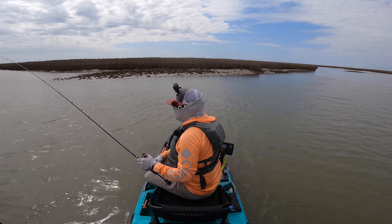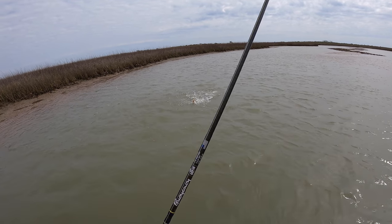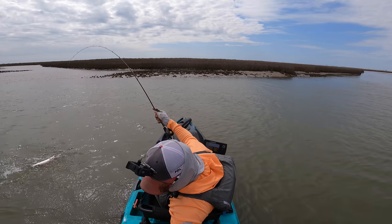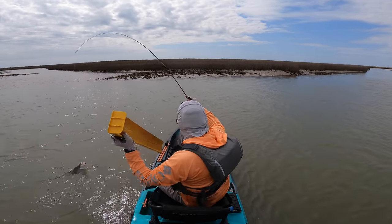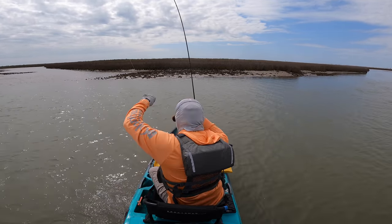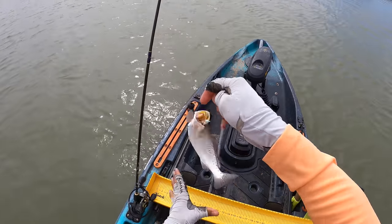I think he's got it. Has he got it? Yeah, he's got it. Speckled trout. There we go. Now that's worthy of the dinner plate right there, y'all. I know this fella's gonna be a keeper. 16 incher right there. Buddy, we're gonna get you set up to go home. Right there. That's what we can look forward to.